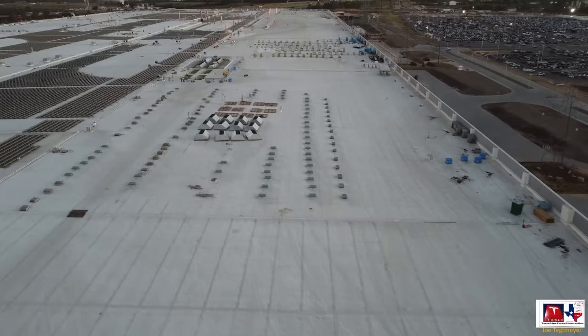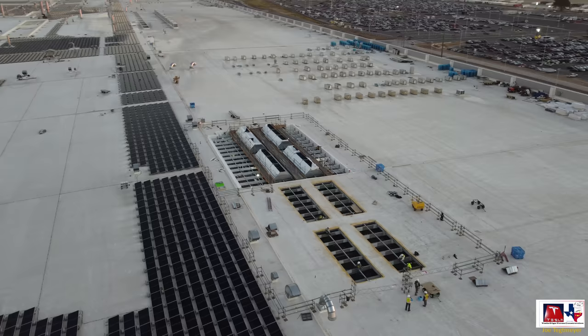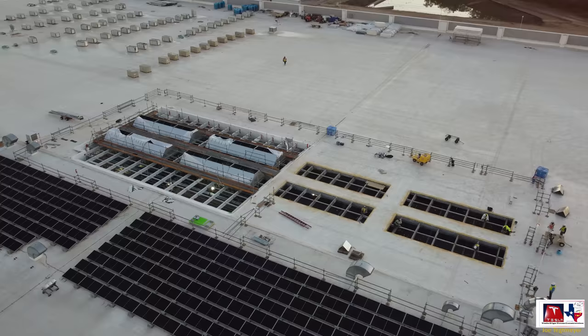Also, we take the opportunity to be on the body in white roof. I'll show you the HVAC ducting, some of the preparation for solar panels as well, and some of the recent modifications to these four rectangle sections that have now had the roof decking removed. You can see the roof beams, and they're preparing to install more of the HVAC ducting, very similar to what you see on the left-hand side in the large opening that they've been working on for a few weeks.